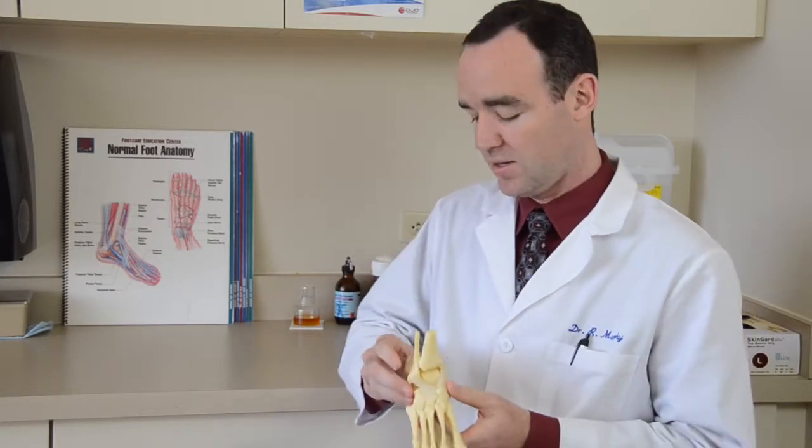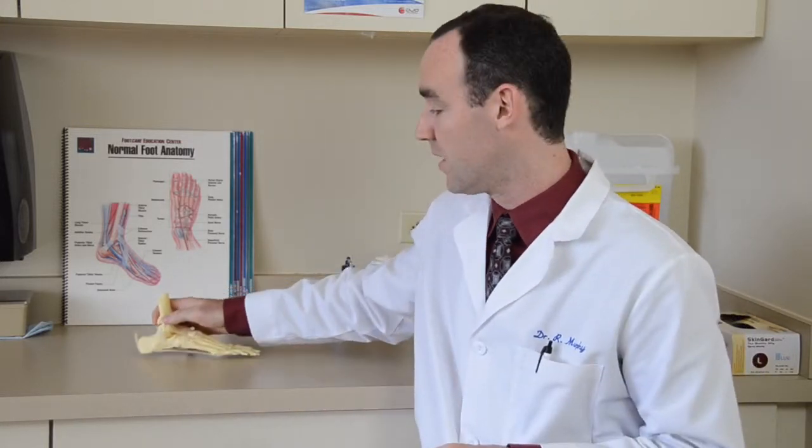Another problem with the Achilles tendon is a Haglund's deformity. A Haglund's deformity is a bump on the back of the Achilles tendon where the tendon inserts on the heel bone. What happens with this is there's a bump on the back of the heel. This can cause, most often, rubbing in the back of the shoe. Most shoes have a back on them, and it hits in the spot where this bump is formed.